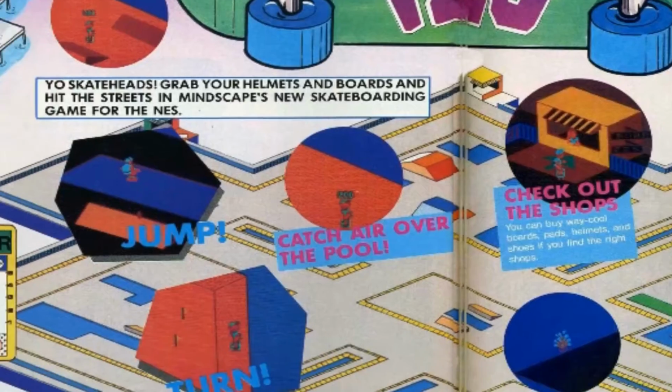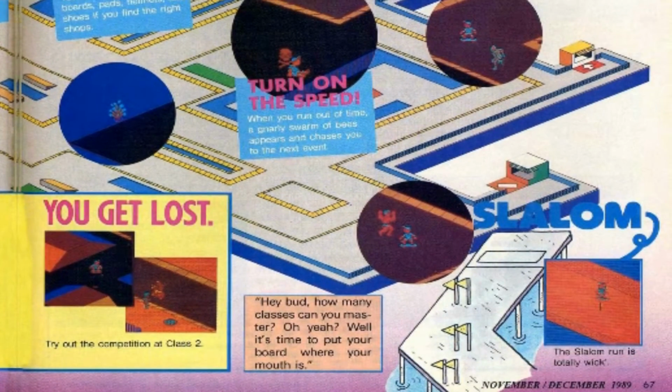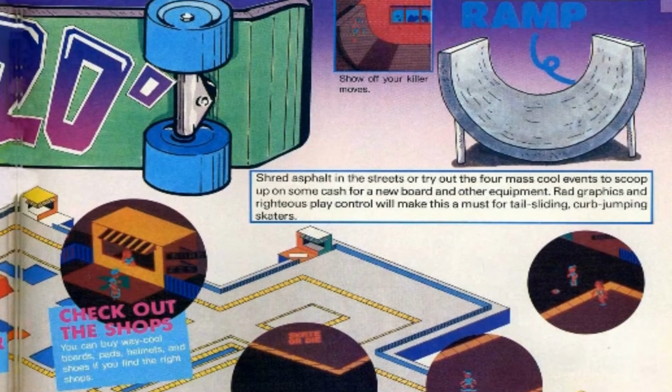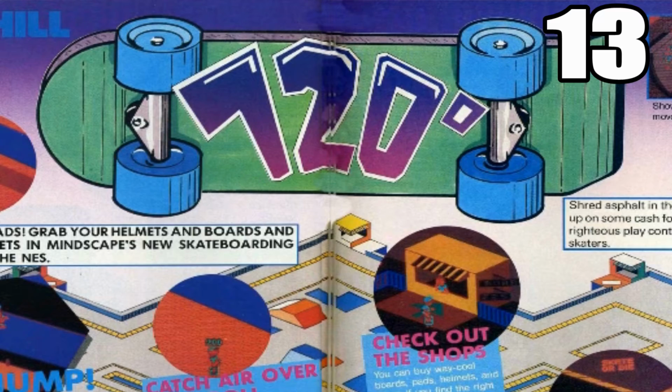As far as skateboarding games go, Skate or Die is more my thing, but 720 is a pretty decent one. There's lots of events to master, and just messing around in the skate park is pretty fun too. A 13 seems a little too low. I think a 14 is better.